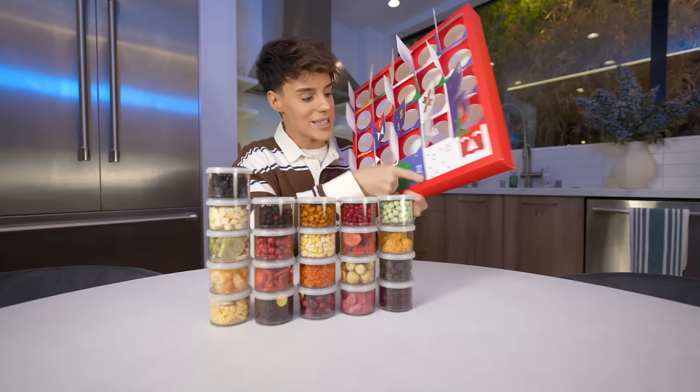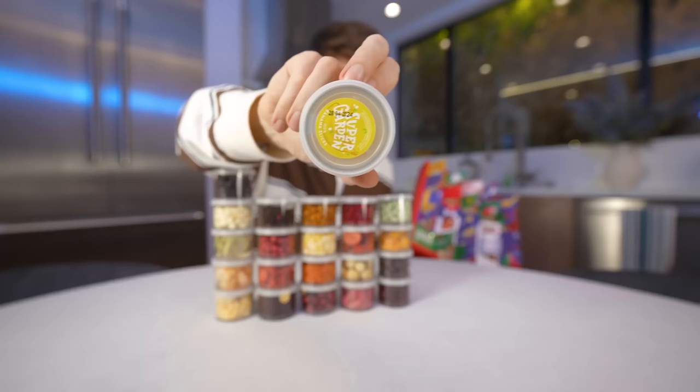So the 22nd, you got banana slices. That is making sense. I'm not sure if I've ever had freeze-dried banana, but it sounds like it would be delicious. Like, this has to be incredible.